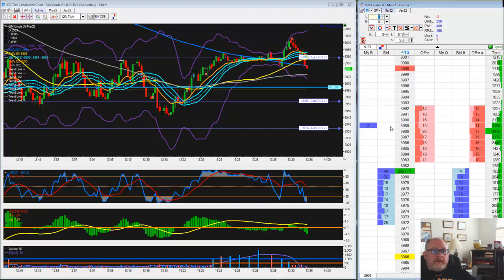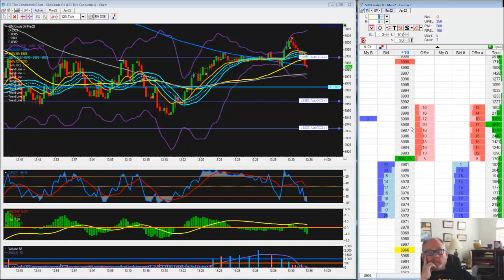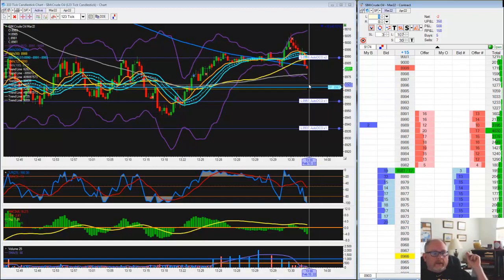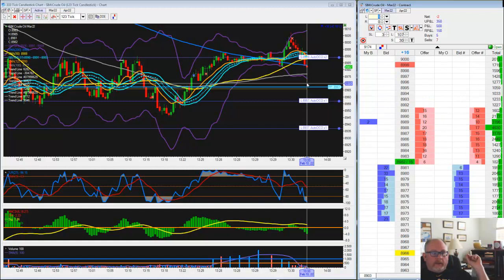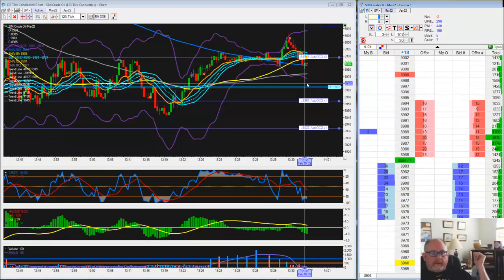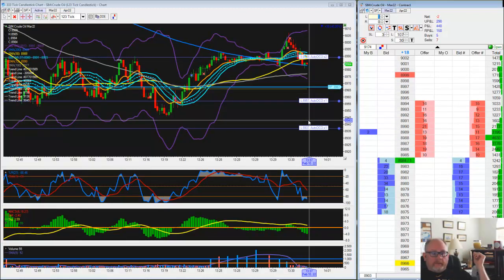Go ahead and lock in 10 ticks now. We talked about water again, water being right at the pivot point roughly. That's what we're playing. We're playing the market seeking its own level, water in this case, running back towards the pivot.